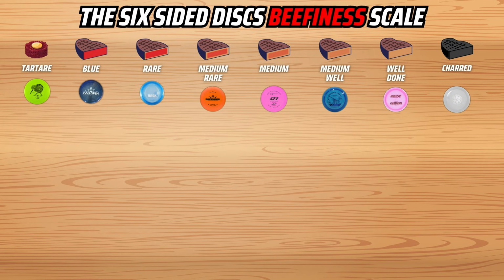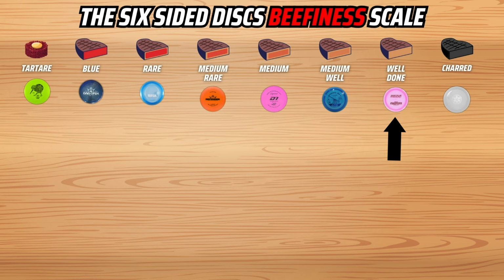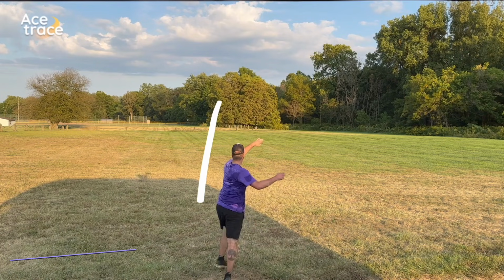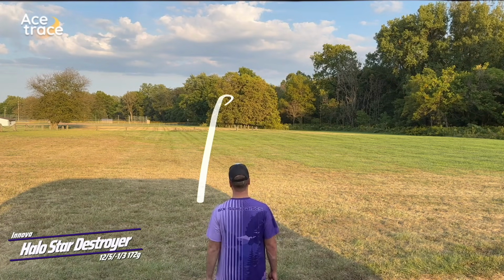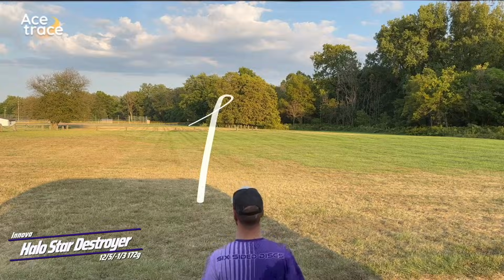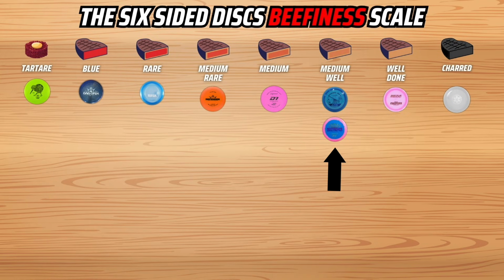And now that all our ratings have a starting point, we can dive into the rest of our discs. And why not dive in and take a look at all the discs we have from one of the biggest brands in the game, Innova Champion Discs. In addition to the Firestorm we already put on the cutting board, we also took a brief look at the Halo Star Destroyer. And as we have also established, any disc that gets any turn is the wrong side of medium on our board, which puts the Halo Destroyer right here in medium well.